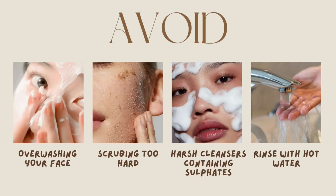We don't want to overwash your face. Overwashing can lead to dryness, irritation, and other issues. Also, you don't want to scrub too hard or use harsh cleansers containing sulfates or rinse your face with hot water. These would remove your skin's natural oil and make your skin look flaky and dry.